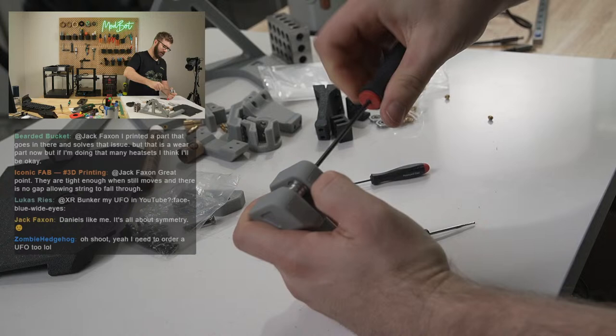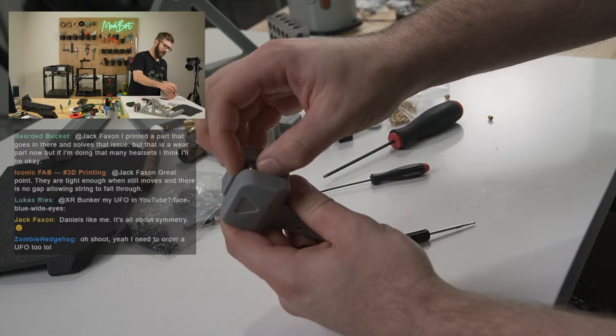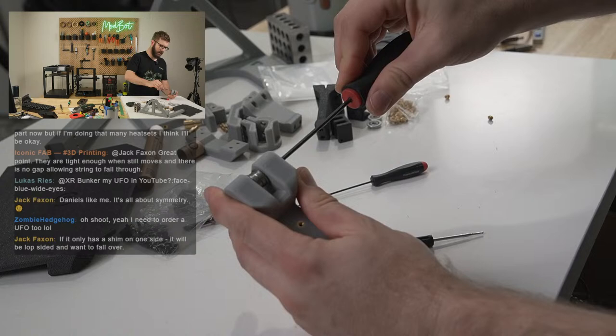Okay, that feels right. Yeah, there's no gap. I can probably tighten it a hair more. You know what? I should not tighten it. Let's actually not tighten it until we get the second one in. That makes a lot more sense.